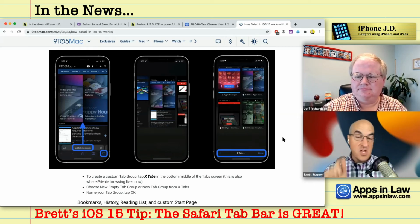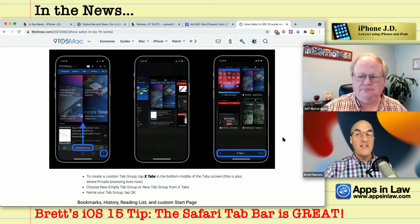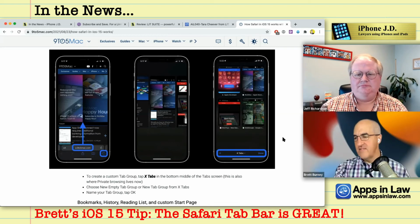Or something else we really didn't talk about, I can add the tab to a tab group. Doesn't sound like it's that big of a deal, but it's a pretty big change. It's something new that Apple put in here to add tab groups. I haven't gotten used to doing that yet, but I can certainly see myself doing it.